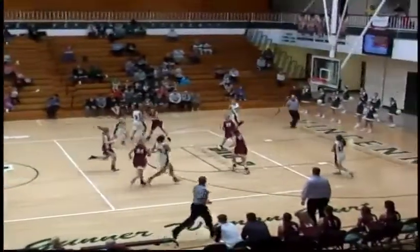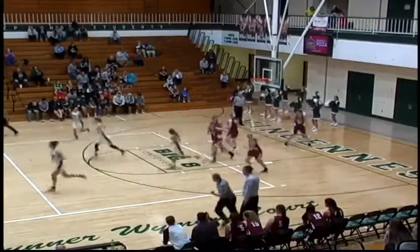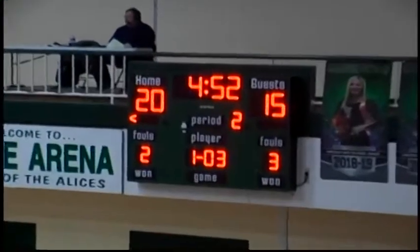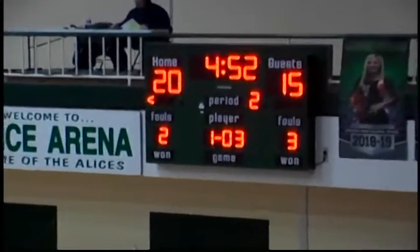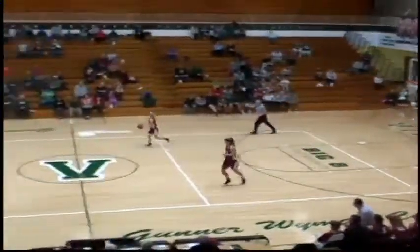Darian on the run with it. Across the timeline. Down inside. She got the Lang. Open for two inside. Good penetration. Nice dish. And Bloomfield wants a timeout. Lincoln with their biggest lead of the night. 4:52 to go in the first half. They're up 20-15. We're back in. They've trailed by as many as 4 here in the first half.